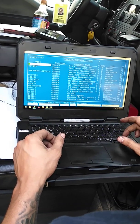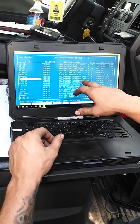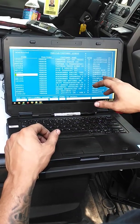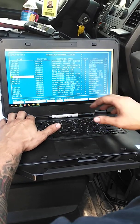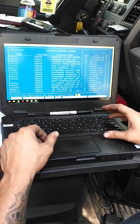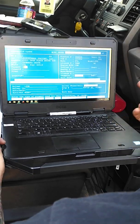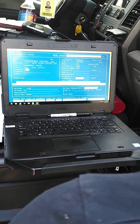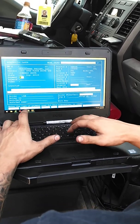That'll pull up a whole bunch of stuff. You gotta go down to Roadrunner Freight LLC. You gotta make sure it's that one because it's got all the account information in it. Just the second one down. Yes, that's the one you want to select. And then payment. Tires have to be separate from everything else. Everything else is on an access account, so you put ACC. If it's a tire account, you put NAK.